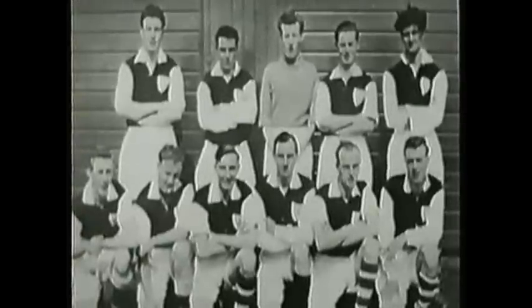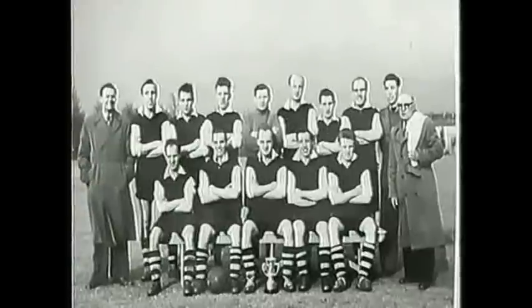Another GKN First 11, 1956 to 1957. GKN 1955 to 1956 Apprentices. This photograph was taken in the snow.